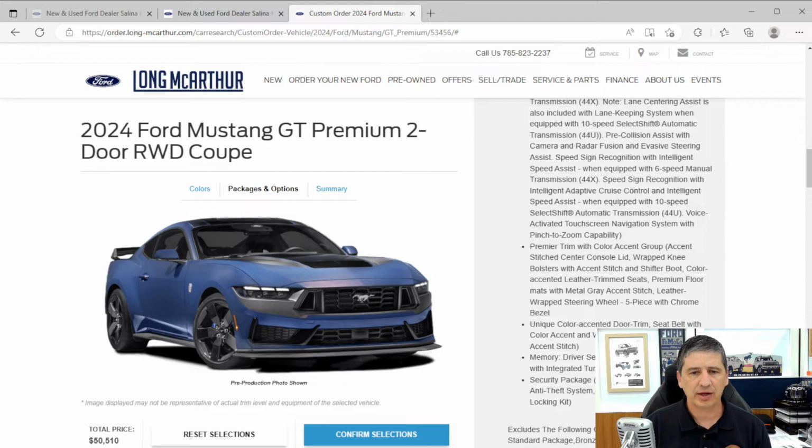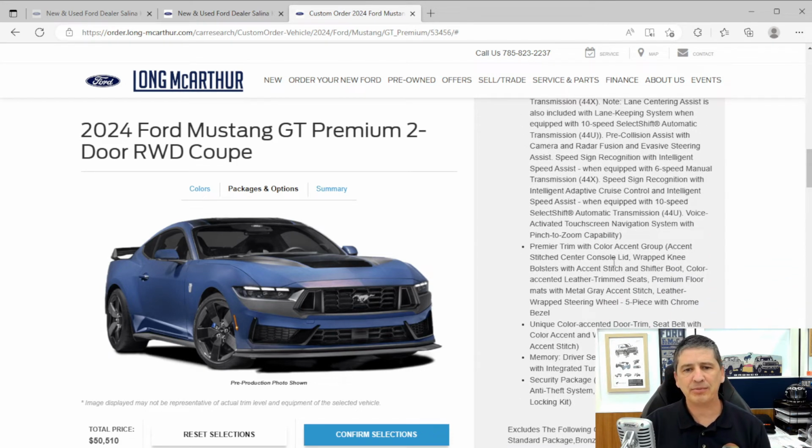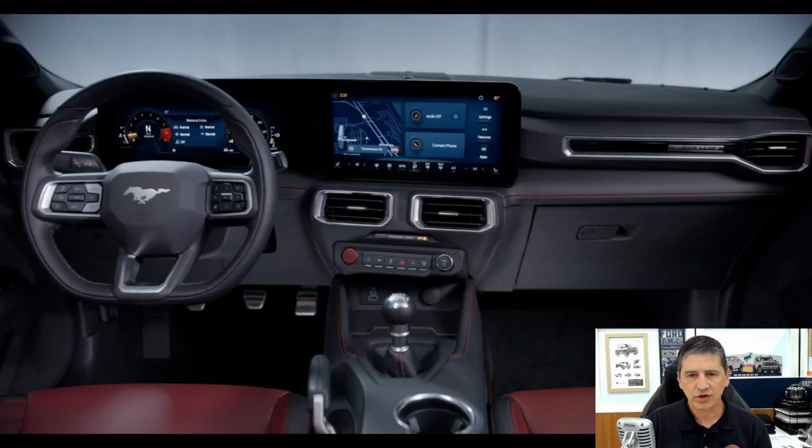So that's upgraded. Also, unique color accented door trim, seat belt with color accent, and wrapped center console with the accent stitching. So we'll talk about that, because you notice the one right above that is the premium trim with a color accent group. So I think I have an image of this here. There you go. So you can kind of see the seats here and the red stitching. So that is this one here. This is the Carmine Red.